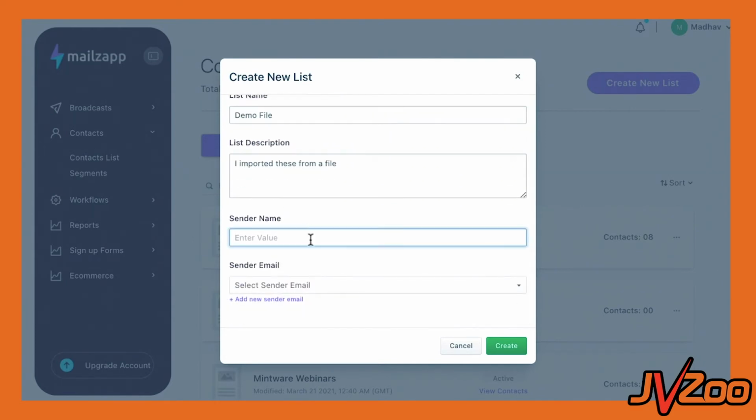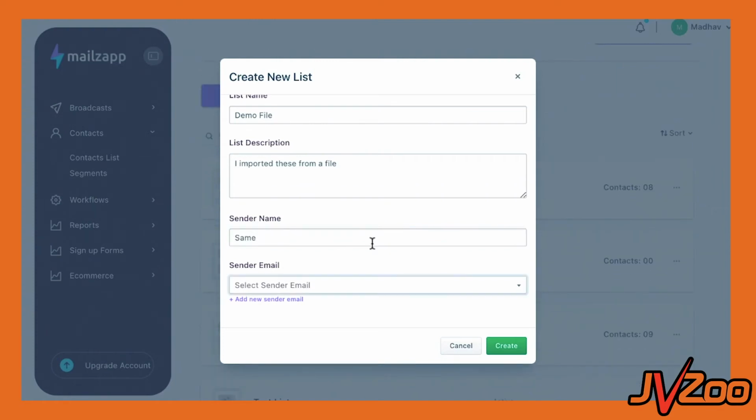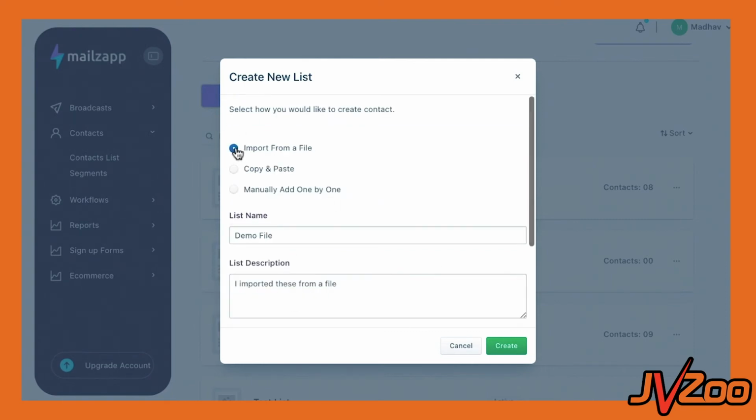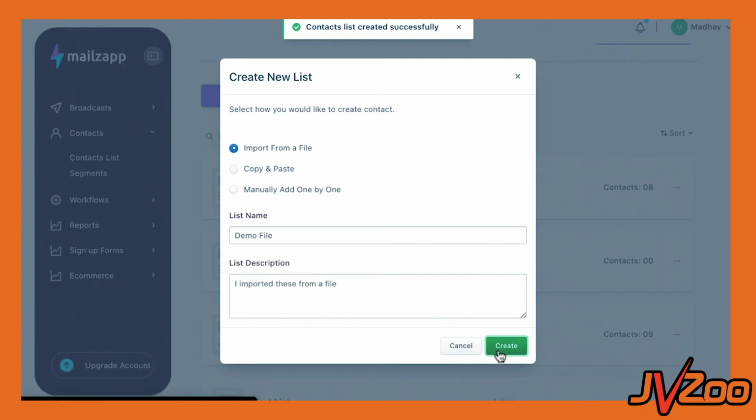You need to select your sender name. I will just select some sender name. I'll just put mine here, for example. And then you select your sender email address. And like I said, I won't be importing real data into this right now, just not to compromise any information.